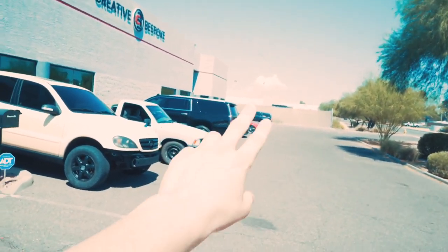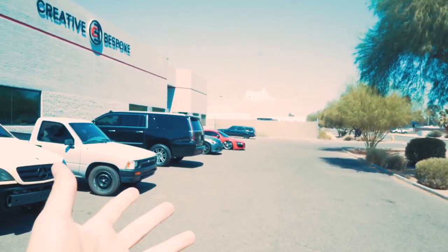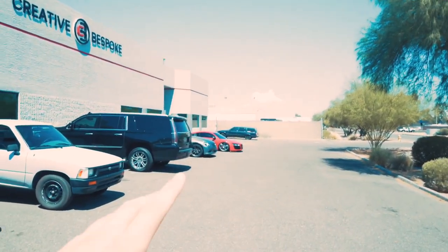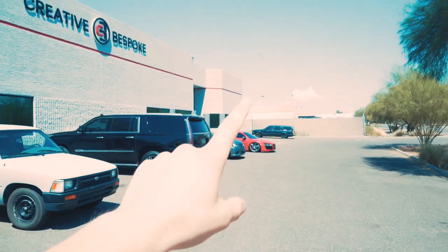So guys, we're back here at CB Auto Salon Creative Bespoke, and today is delivery day, kind of. So you might notice something peeking out right there. That is my car, and it's done and it's bagged. As you can see, it's down on the ground, but it has the stock wheels on it.